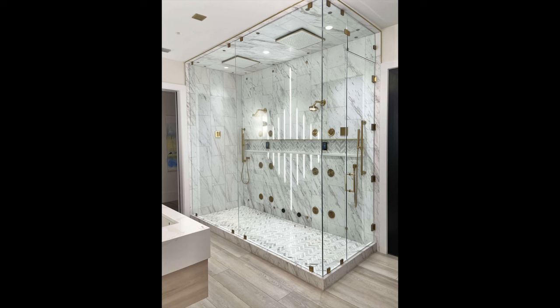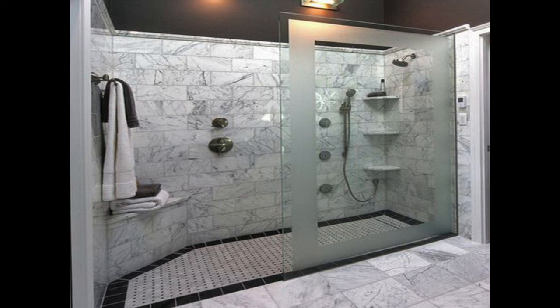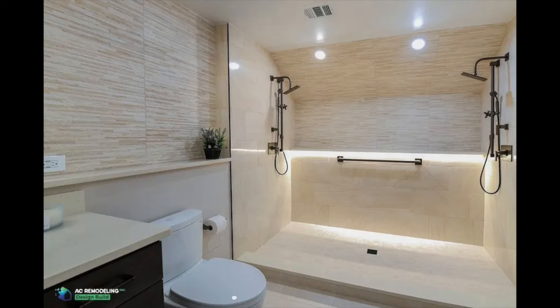So while modern standalone tubs have really been trending for several years now, a lot of homeowners are requesting removal of their large tubs for one reason. They are not using them. Homeowners are opting to remove these really big structures in their bathroom and to reclaim that space, whether it be for expanding your shower area, creating a bathroom linen closet, or a seating area in your bathroom.